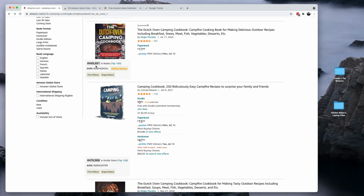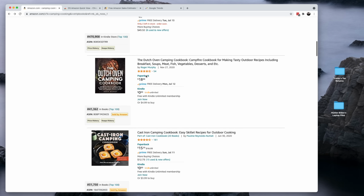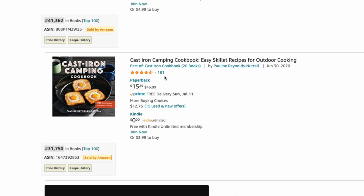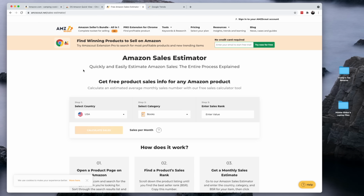And the way the seller rankings work is there's this many books minus one that are selling better in this category than this book. So the lower the BSR number here, the better the book is going to sell. Here's a great example. They're selling this book for $15, around 200 reviews, so it's selling pretty well, and it has a BSR of 31,750.